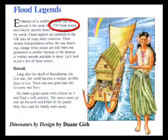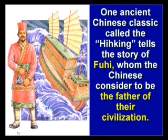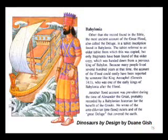Did you know that every major nation on the planet has an existing flood legend? There are over 270 of them. The Chinese have the story of Fu Hai, who they consider to be the father of their civilization, who got on a boat with all the animals on the planet and survived a worldwide flood. The Toltec Indians have a story of a man who built an ark and had all the animals on there with him, survived a worldwide flood. The Babylonians had a story about a worldwide catastrophe, a flood, where a man and his family got on an ark with all the animals and they repopulated the planet. Interesting, isn't it? Maybe it's not a legend.